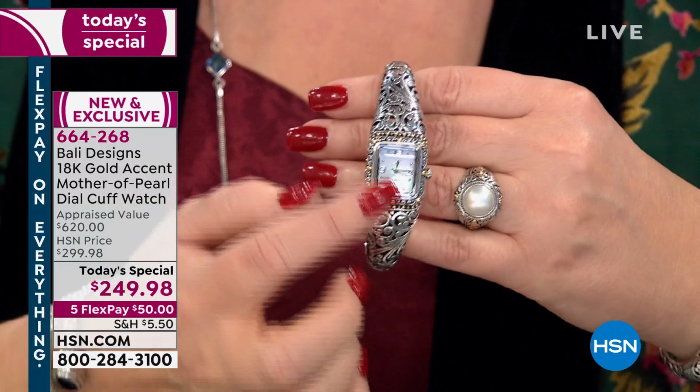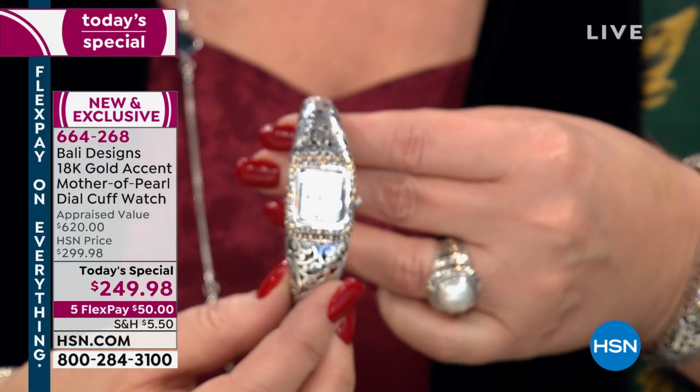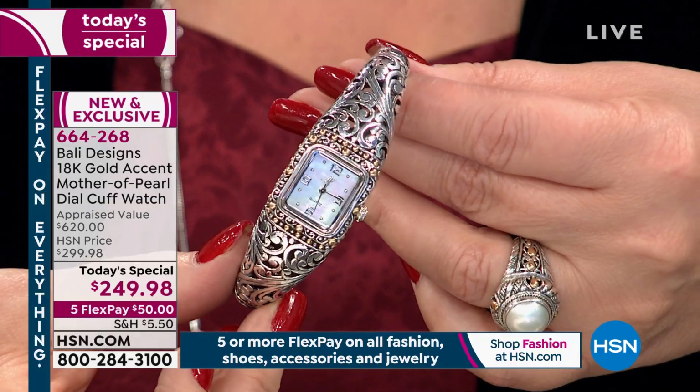The white, and you have to see the quality of this, of the mother of pearl. I'm going to hold this really still so we can get it close for you to see it. Because look at how it iridesces. Look at the quality of the mother of pearl, it is magnificent.